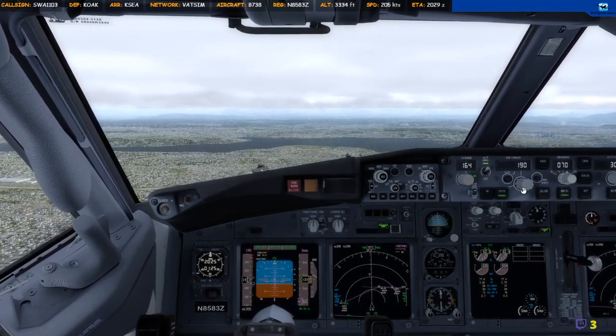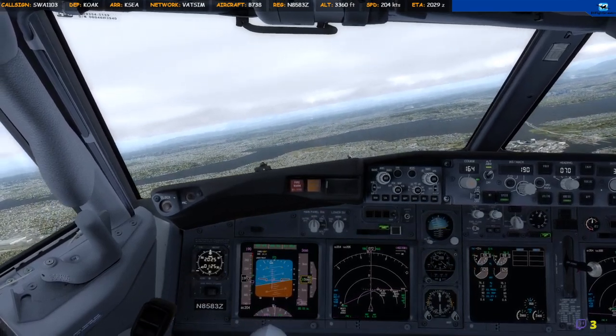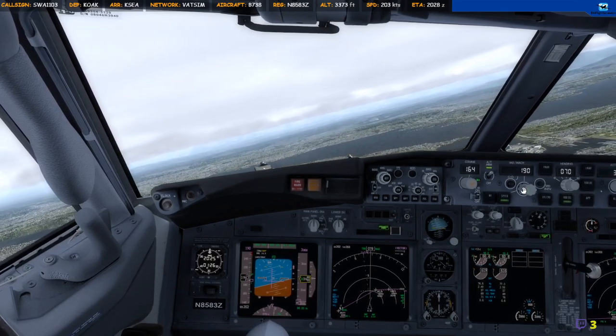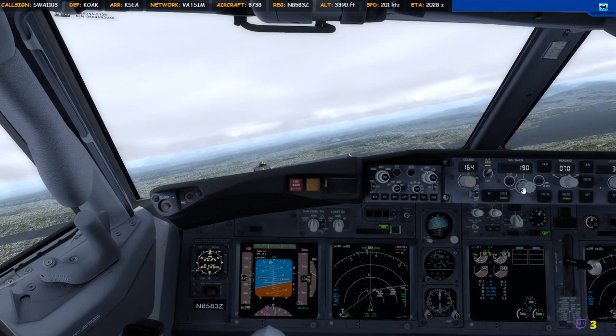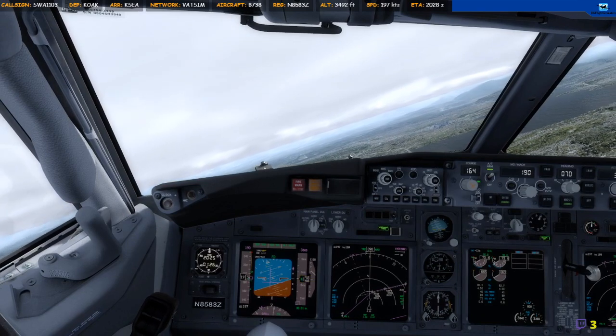Southwest 1103, 2 miles from Carpo, turn right heading 140. Maintain 3000 until established on the localizer, cleared ILS runway 16 left approach. 140, 3000, cleared ILS approach runway 16 left, Southwest 1103. Coming to 140.